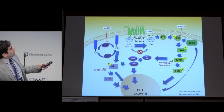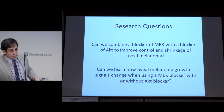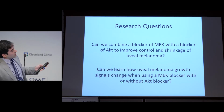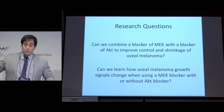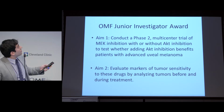And so the idea is then if we give a MEK blocker, could another way to benefit be to add a blocker of AKT? And this is one of those alphanumeric codes for a drug before it has an English name. So the research questions that we've embarked on is, can we combine blocking MEK with AKT to improve the control and shrinkage of the melanoma? And then just as importantly, can we take it back to the lab and understand how these uveal melanoma cells outsmart either MEK blocking by itself or even both of them? So how are we doing that? These are what we call the aims of the grant that, again, I was fortunate enough to have funded.